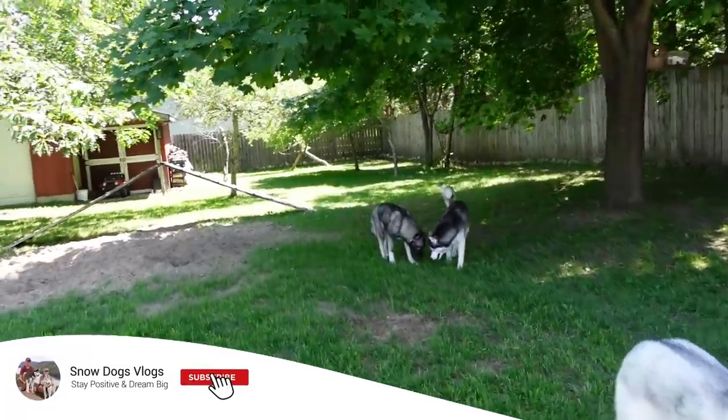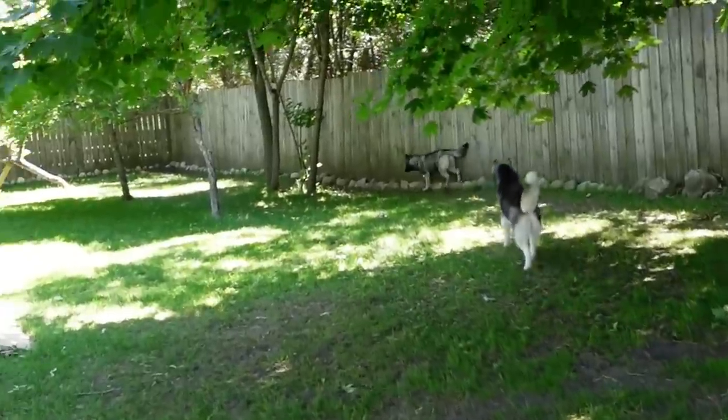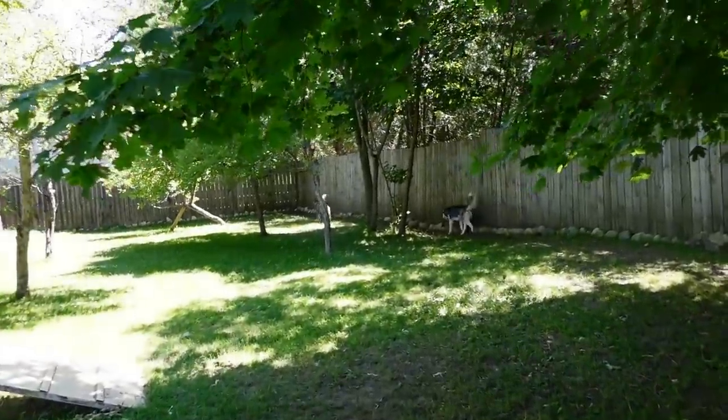What do you got? Is it a stick? Hopefully it's just a stick. Oh, she ran into the fence.